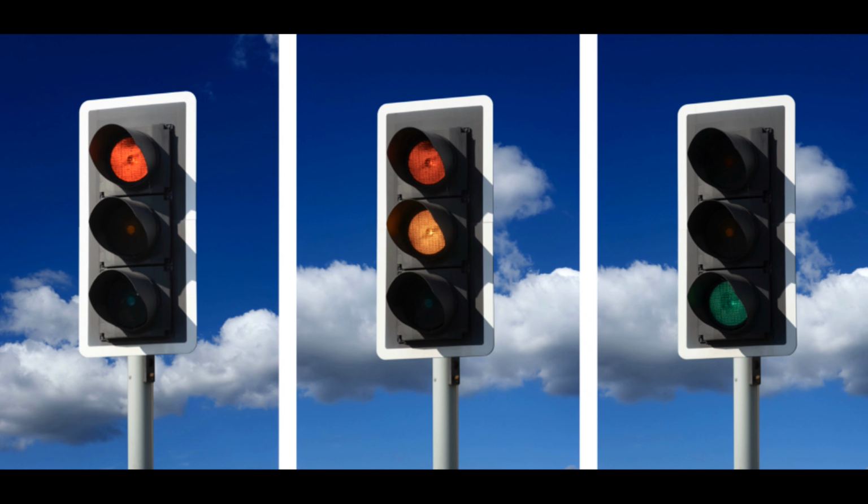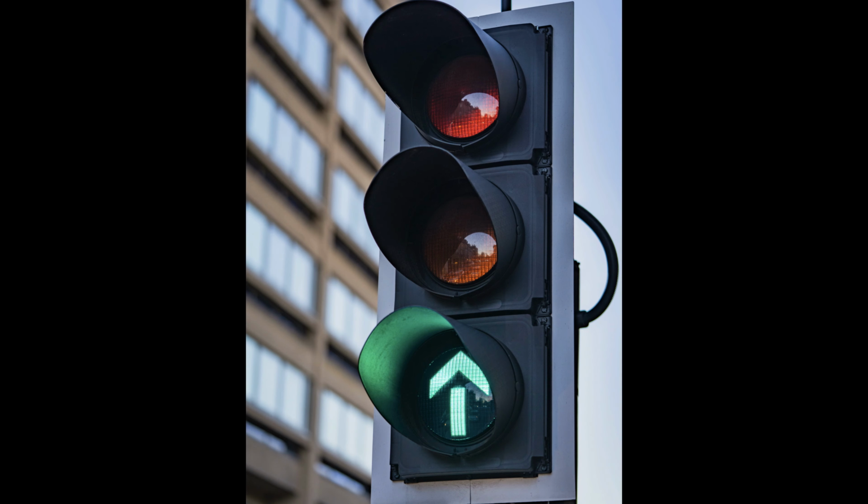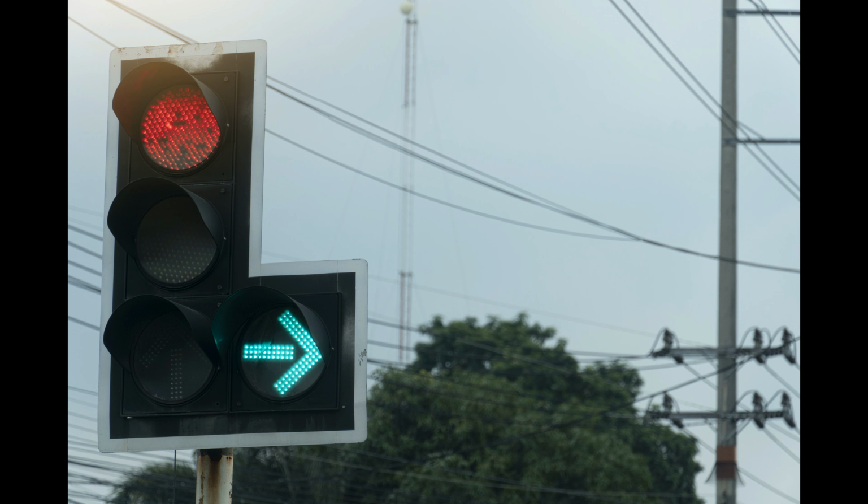In today's video, we're going to learn about filter lights and what they do. The normal sequence for traffic lights is red, red and amber, and green. Filter lights give specific direction, be it straight ahead, left or right, and let the traffic go in that direction.